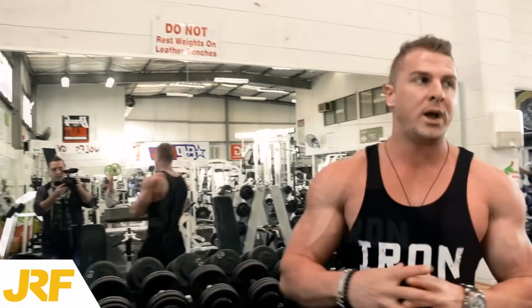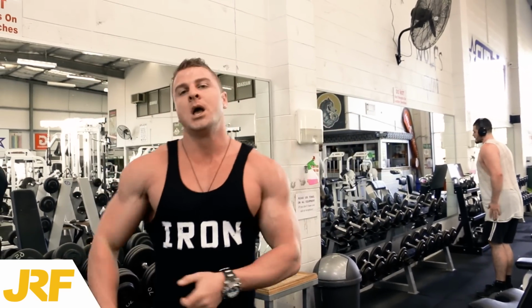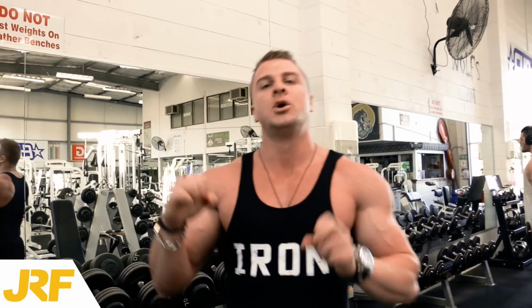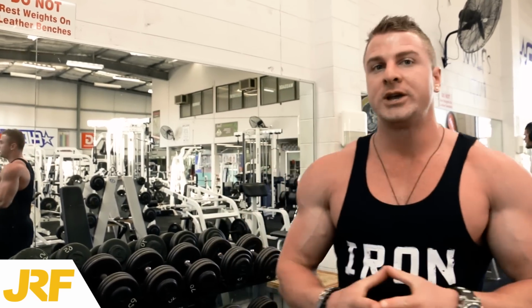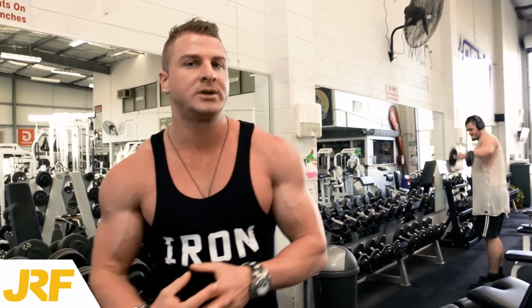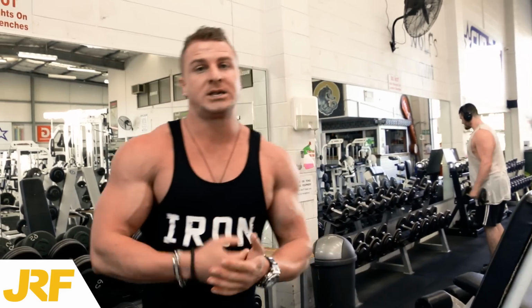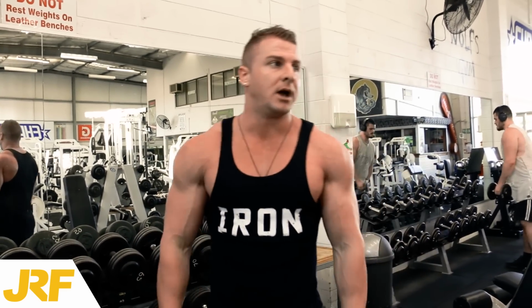So this exercise here, a technique that I like to use is partial reps. So I only kind of got to there. What that does, it keeps the weight moving. When you go right the way up and you lock up, what it does is it basically takes the stress and the tension off the muscle, and I get a slight little break. Obviously for muscle to grow, muscle to adapt, you want to put it under as much stress and as much tension as possible. So that's why partial reps do have their place in time.